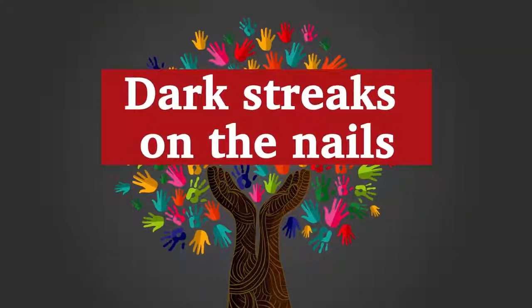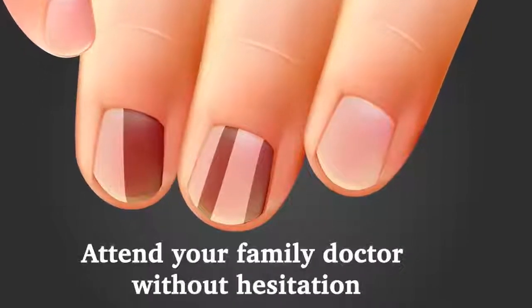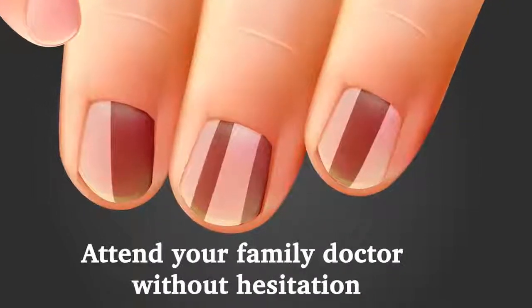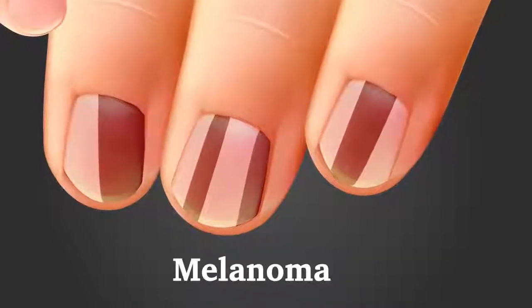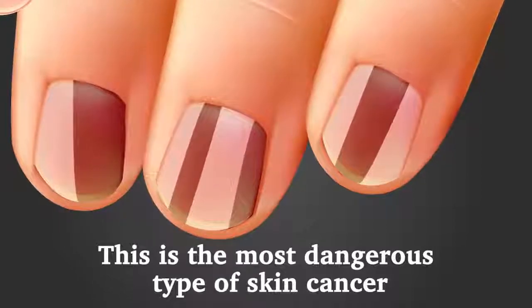Dark streaks on the nails. If you have noticed some dark streaks appeared on your nails, attend your family doctor without hesitation. This may be a sign of melanoma. This is the most dangerous type of skin cancer.